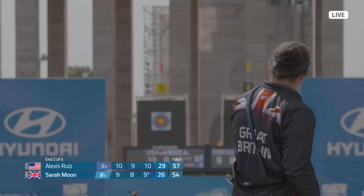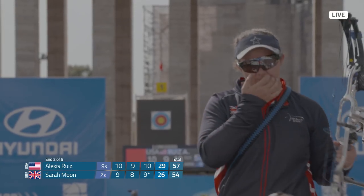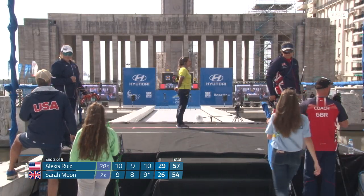Oh, just low again. Right next to the star. Possibly going to get a 10 from that. We'll have to wait for the judge's call. With them so close, she may have bounced off slightly from the other one. It may just be the 10 if she's lucky.